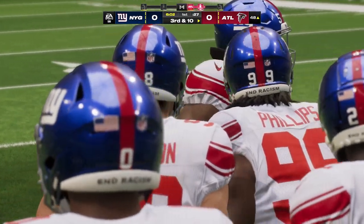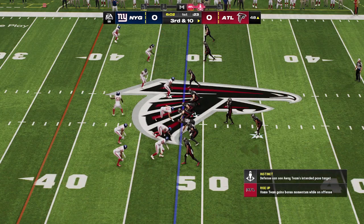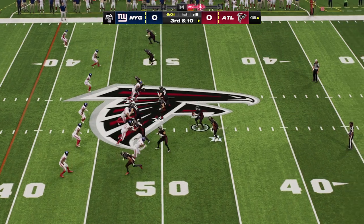And for him, it might be different than what we think is comfortable. We're probably thinking swing passes, easy checkdowns. Some guys, they're better off throwing it downfield. That's what really loosens them up.